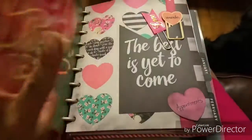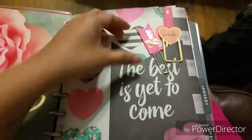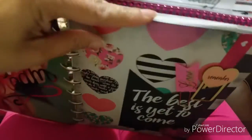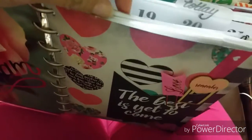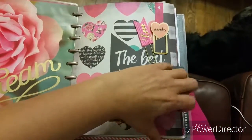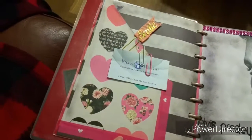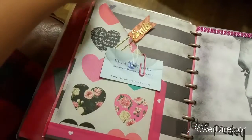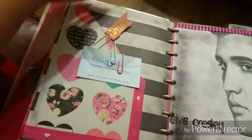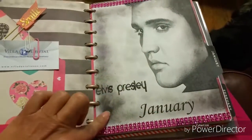So I'm going to show you here how I use my covers. This one here is for appointments. It does have a small pocket here. Here's the bigger pocket, and of course I already have stuff there for appointments. This is the back. See how I did this one differently? I put a side pocket, at an angle, and then it's another pocket, and of course some cards and more paper clips. See how I just dressed my Elvis here?